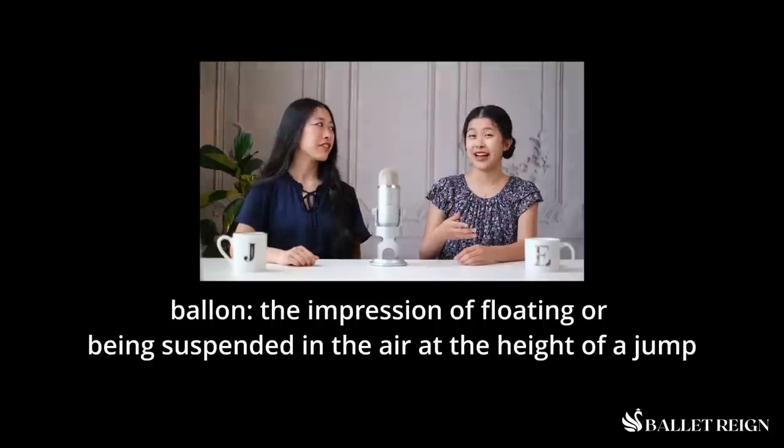I think also the Bournonville Jeté is probably the most conducive jump to achieve ballon. That's true. I think it really is. And for one who really loves that feeling of ballon, I feel like every dancer loves the feeling of ballon. Yes. So that's probably why it's one of my favorites.